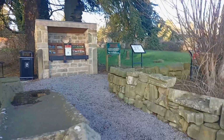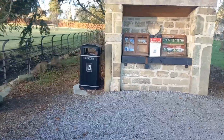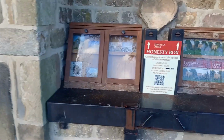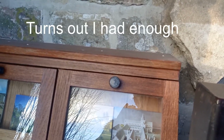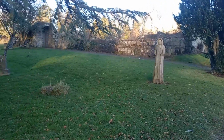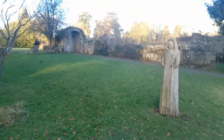Proper nice today. Now we've got our honesty box here. I'm going to put some cash in, but I don't have a great deal on me, unfortunately. Let's put what I've got. There we go. Got to pay for these things, haven't we? So, like I said, there isn't much to it. It's an old abbey, but it does make you wonder what this place was like when it was running. And I might go online and see if I can find some information.